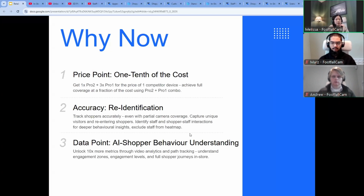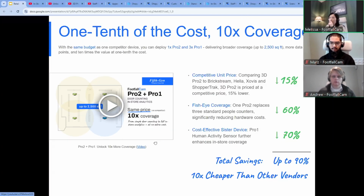The third thing is that the data point has been achieved, because if you don't have enough data points, you can't really train your AI model. So now you have your shopper behavior, and the AI understanding of it. You can unlock 10 more different metrics through video analytics and path tracking. You can understand your engagement zone, your level of engagement, and the full shopper journey as well. All 3 of these have to be achieved, so that's why the moment is now.